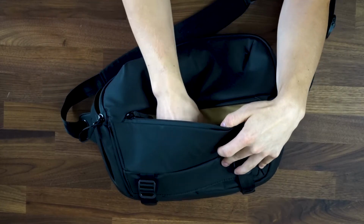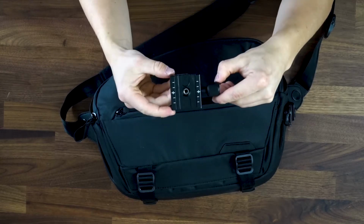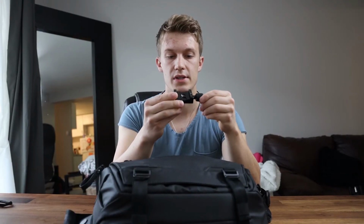Last thing that's in this guy is a little ArcaSwiss plate. I use these. On my camera, I have an ArcaSwiss mount always on there. I never take it off. So I have these little adapters just in case I need to screw it onto something to use it. I have one on my tripod. It makes my workflow very nice. I just slide it on there, screw it tight, and it's ready to go.